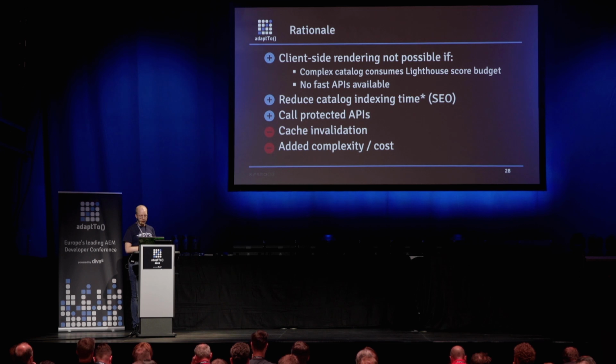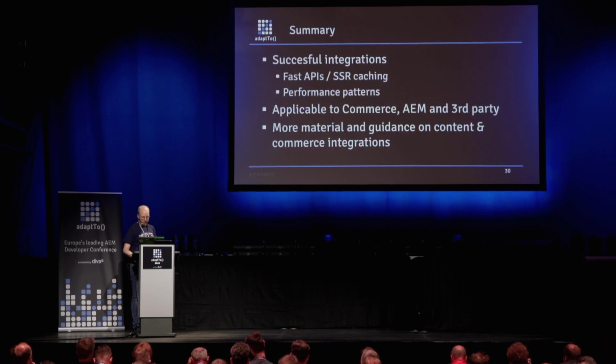Be aware of the complexities you add with that, because you need to then handle cache invalidation, have additional complexity and cost. All right. Since time is nearly up, let's do a little recap. The architectures and strategies to optimize performance, which I showed you today, will help you build successful and super fast Storefront experiences with Edge Delivery Services.